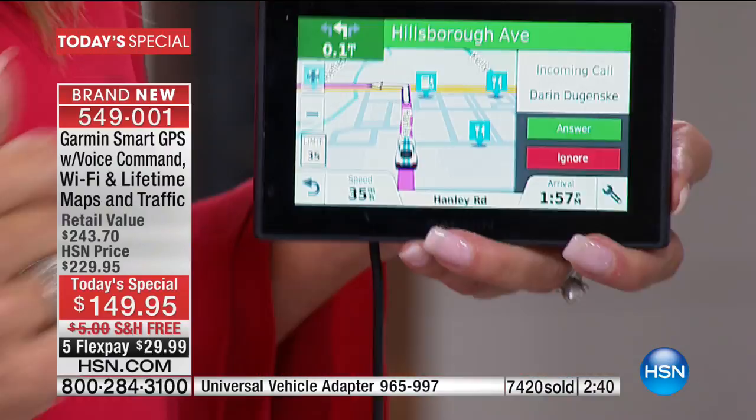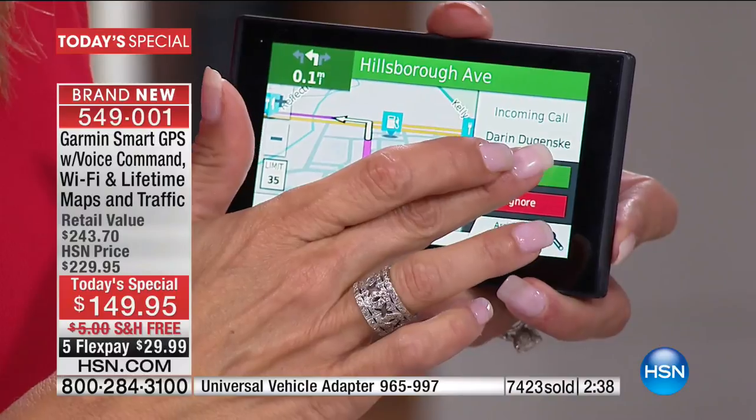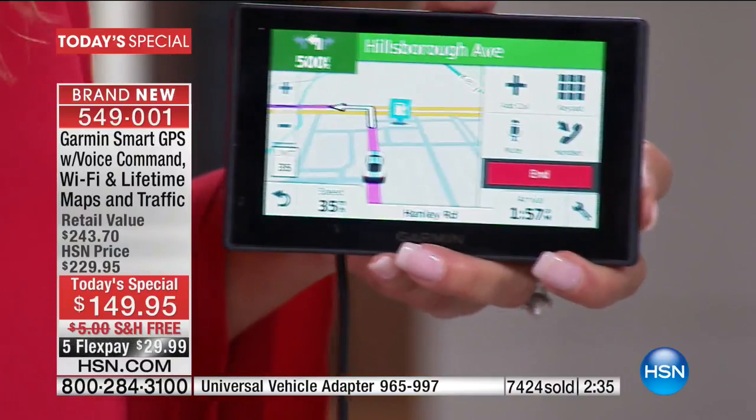Now, say you're driving along and a phone call comes through. Well, guess what? It still continues to give you those driving directions, and you could even take a phone call. Let's answer it. Hi, Darren.